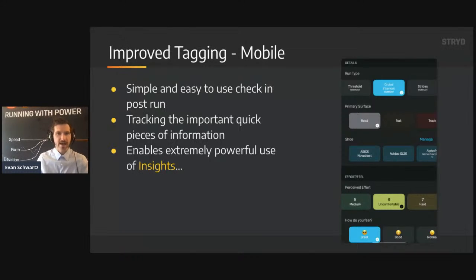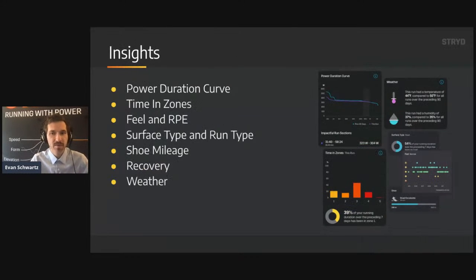We also have improved tagging. So tagging on our side is a very simple and easy to use check-in in terms of post-run. We help you track the important quick pieces of information, and this enables extremely powerful use of insights. So after a run, you'll just simply tag your run type, the primary surface you ran on, the shoe you ran in, the effort and feel in terms of perceived effort, and then how you felt. And then if you want to add any custom tags, you're more than welcome to on the bottom section there as well.